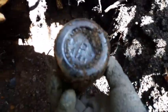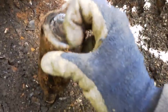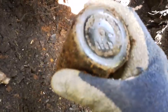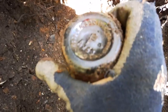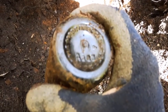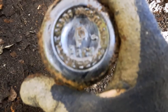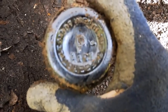But in here, it looks like maybe two liquor bottles. I'm gonna pull them out. Okay, there's just a beer bottle. It is base and boss though. Made in Canada. It's got a P on it. That's interesting. First time I've seen one like that, those markings on it.